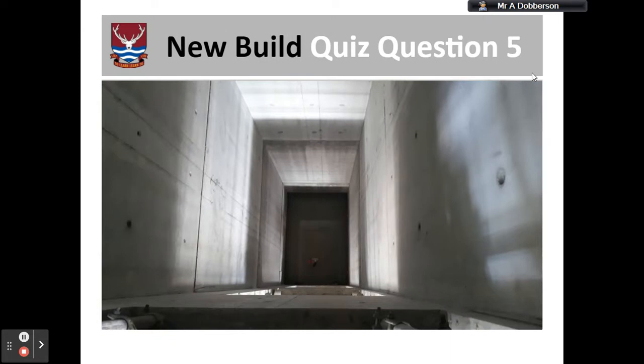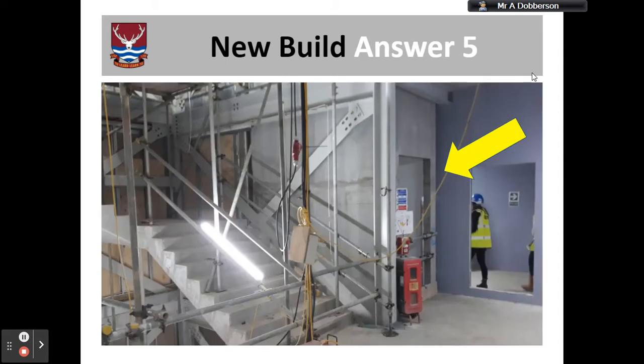So quiz question number five. What's this image showing? And the answer to question five is that's the lift shaft. So this is the stairwell in the center of the building, and adjacent is the lift shaft from ground floor to the second floor.